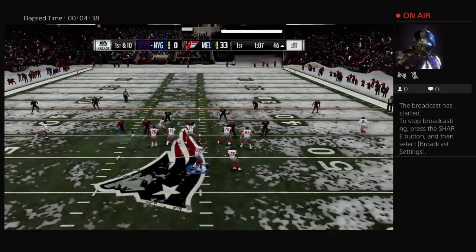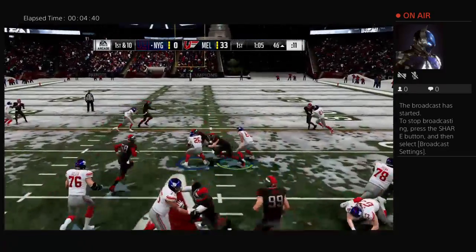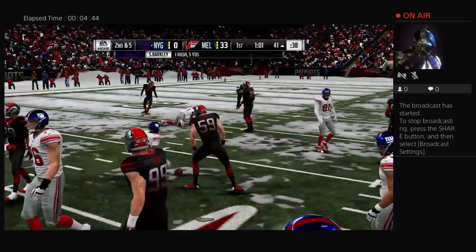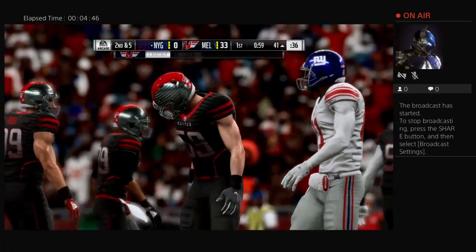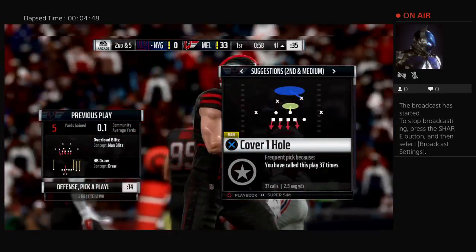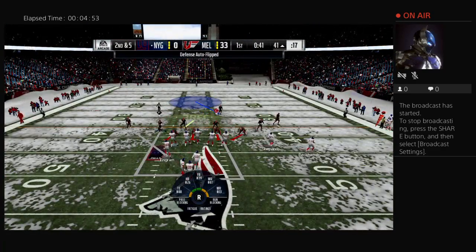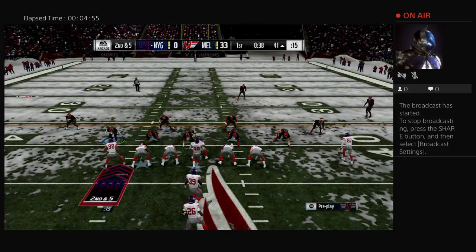Opportunity missed. The first carry for the former Nittany Lion. This is Saquon Barkley. And able to push his way forward here for a good little gain. Give him 5 on the carry there, and it'll be second down. Well, you're down early. How do you get back in the game? Maybe establish the run. I think they're trying to do that. Now I'm with you on that.